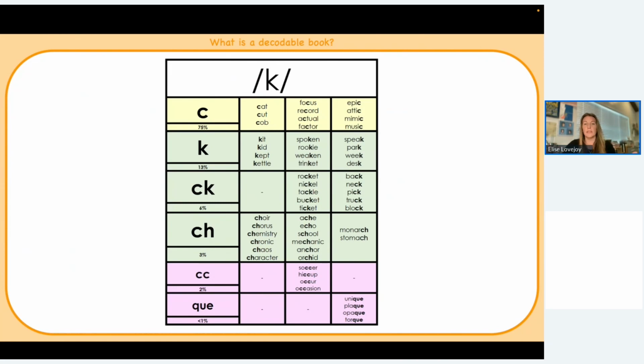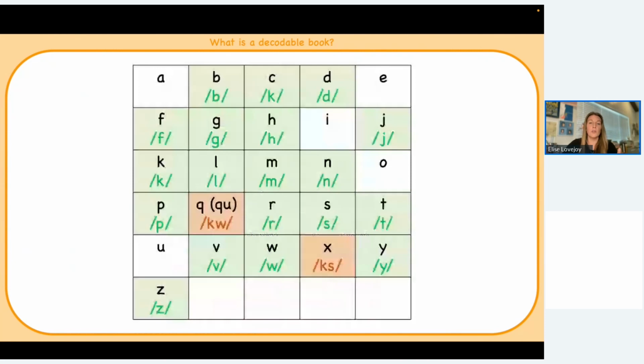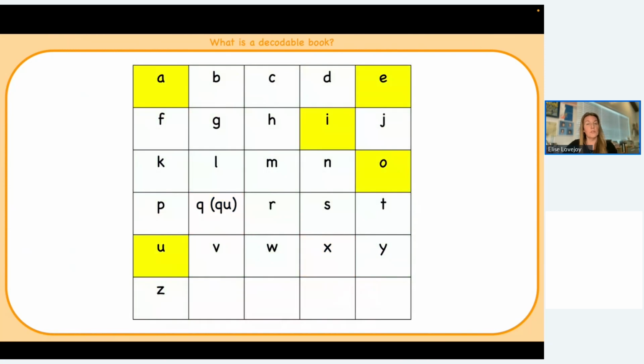So here we've got the basic sounds. You'll see letters like Q and X, they make more than one sound, so they're often later in a scope and sequence. And then we've got vowel sounds, or the vowels. And most programs begin with the short vowel sound because it's easier spelling. It's the most common found in small words. And this isn't to say that we don't introduce or explain what the long vowel sounds are, but as far as in a systematic, explicit teaching, we would teach the vowels as short vowel sounds first.